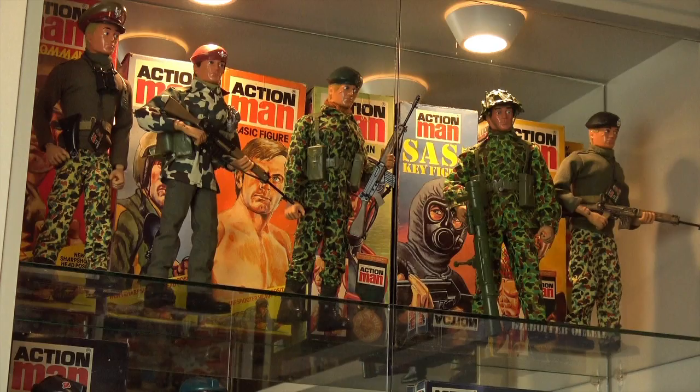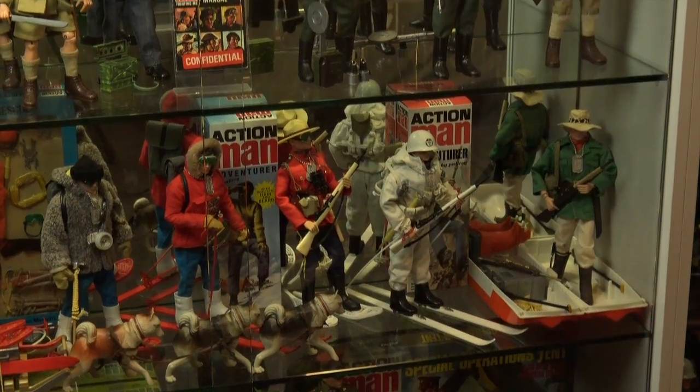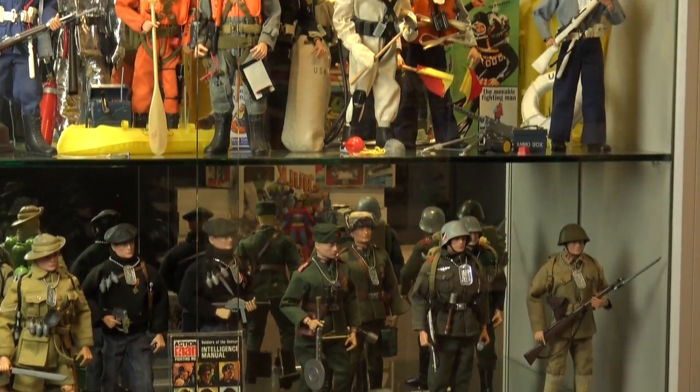Tip number 4. Patience is a virtue. Don't rush out and try to buy everything. Also, don't overpay for a toy just because you really want it. Be patient, and over time you'll always find the toys you're looking for, and at a price you can afford. I remember when I first started collecting vintage Action Man as an adult, I wanted everything. But collections take time. In fact, one of the most appealing things about collecting vintage toys is that they are hard to find, and it takes both dedication and patience to amass a worthy collection.